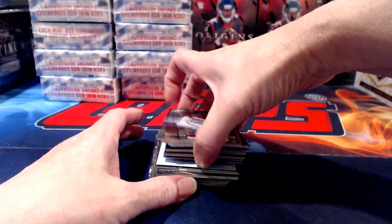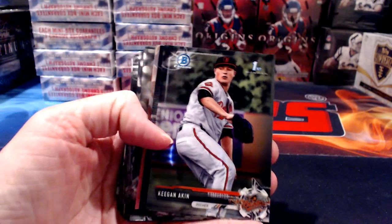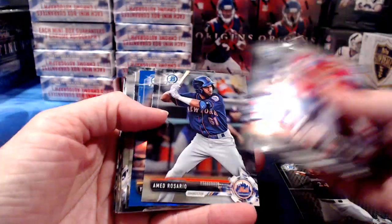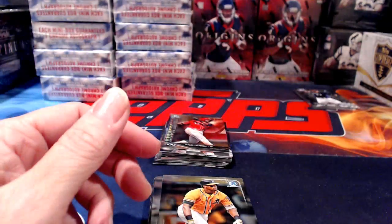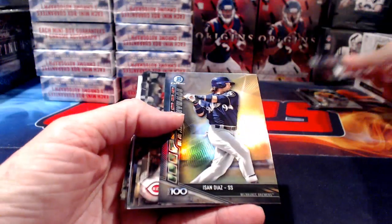I see a redemption floating in there, so maybe it will be the Nick Senzel that I'm trying to conjure up. We'll find out shortly. Might be Khalil Lee again, too, since we pull him a lot. But before we get that far, we have got a blue parallel for the A's. Munoz to 150. Little Clint Frazier.